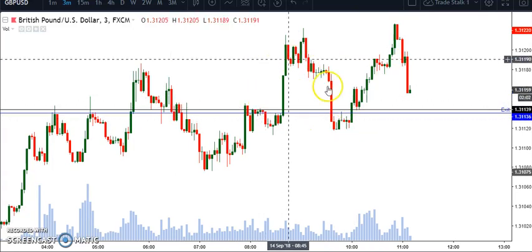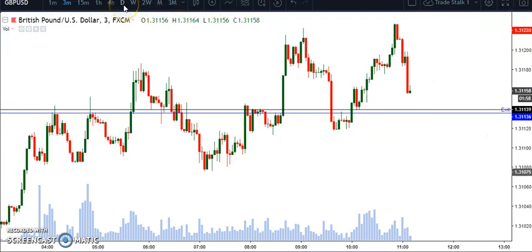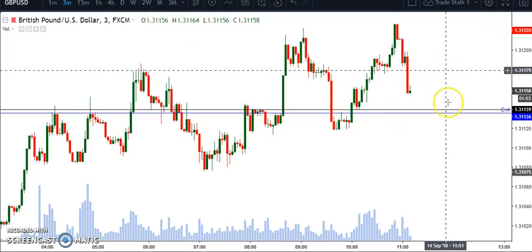But I think this is setting up for another sell attempt. It may not be the full daily sell, but it will be a good lower time frame sell, and I will just look to ride it if the momentum is strong.